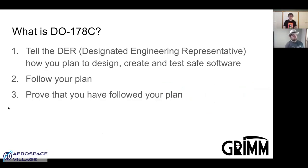So what is DO-178C? I like to summarize it this way. You basically tell the FAA, or a DER, the designated engineering representative that stands in for the FAA, how you plan on designing, creating, and testing your software. And then you go and follow your plan and do those things. And then you have to prove that you followed your plan. That's it in a nutshell.